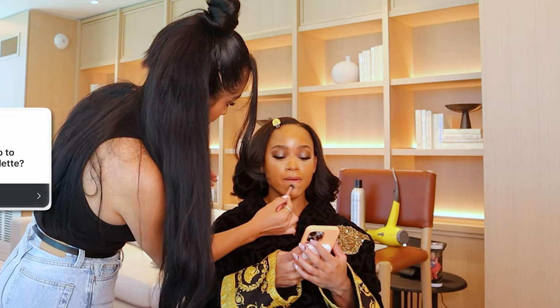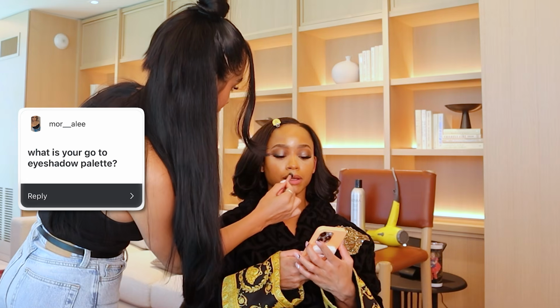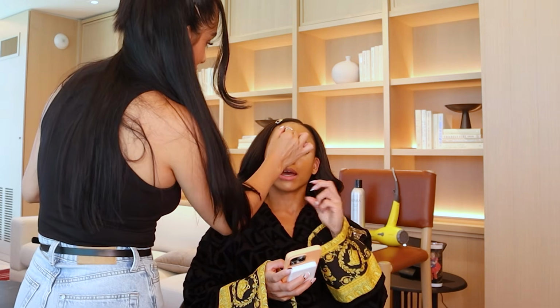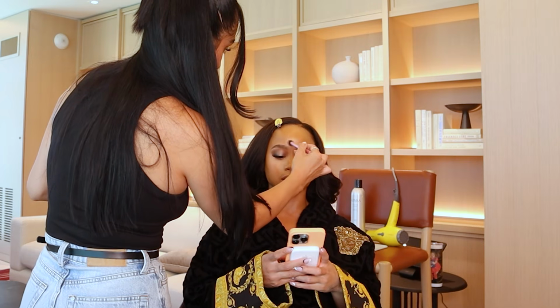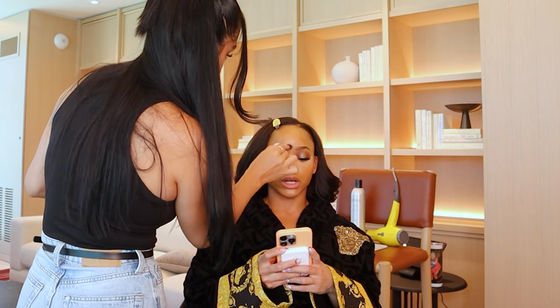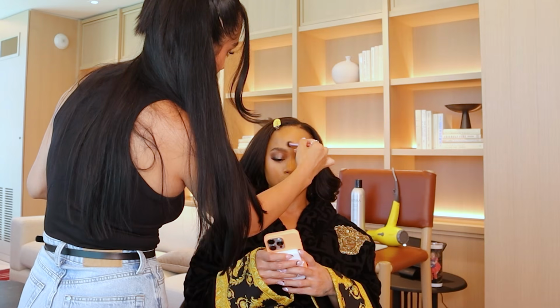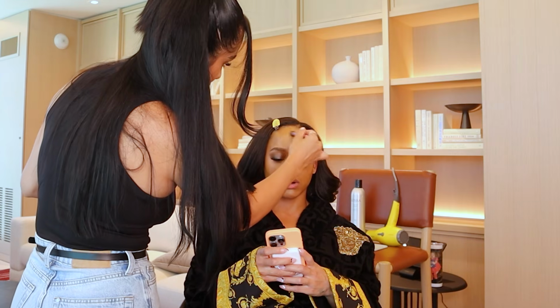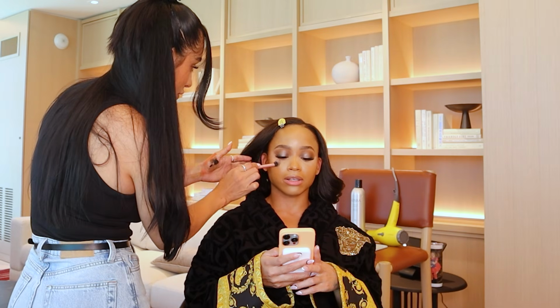She'll tell you. What is your go-to eyeshadow palette? I think I like more warm tones though. Yeah. So I think I have two of Patrick Ta's palettes, but they're pretty big, so I don't travel with them as much. They're bulky for sure. Yeah, they're long and it doesn't fit in that small pouch. If you had a more tiny version with maybe 4 shades. Yeah. I use the same shades all the time.